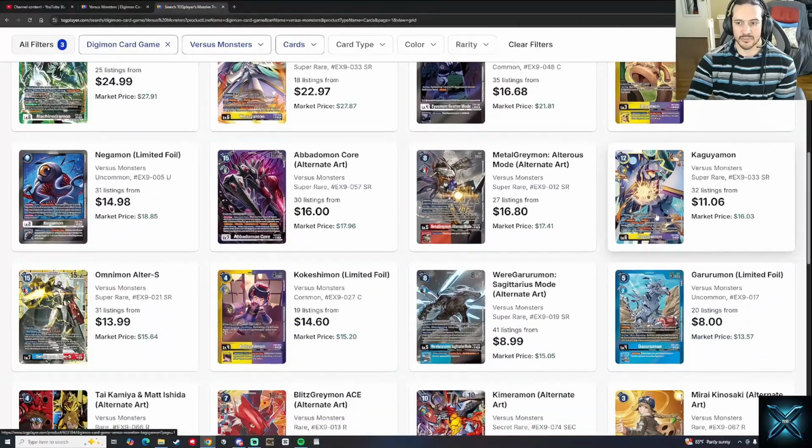But coming up as our number 1 super rare from the set that is not an alt art, it is going to be the Kagumon and the Omnimon. No surprises here. Both these cards sitting at $15, $16 market price. You can find some low listings between 10 to 15 between the two, but these are the 2 most sought after SRs in the set because they are the 2 most powerful cards.